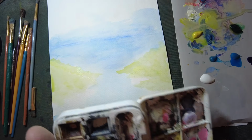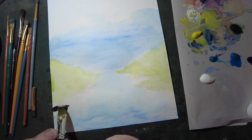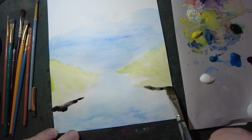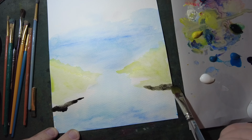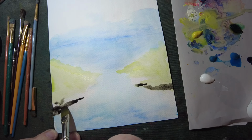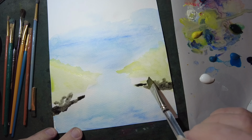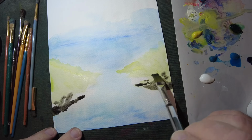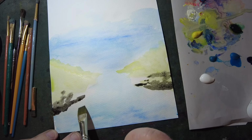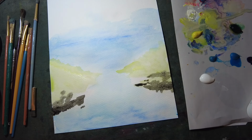By the way, I'm using a little bit of watercolor now, just to grab some of these darker tones here. I guess that's black. I'm not really sure what that is. Just kind of get some of that undertone there. That's all gonna just kind of show up at the bottom here. Yeah, that will add some color to it. A little tiny bit. All right, that's all I want to do there.